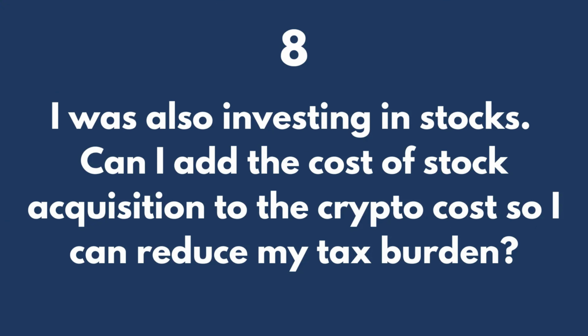I was also investing in stocks. Can I add the cost of stock acquisition to the crypto cost so I can reduce my tax burden? No. Traditional assets are calculated separately on the PIT declaration. Do not mix them with crypto.